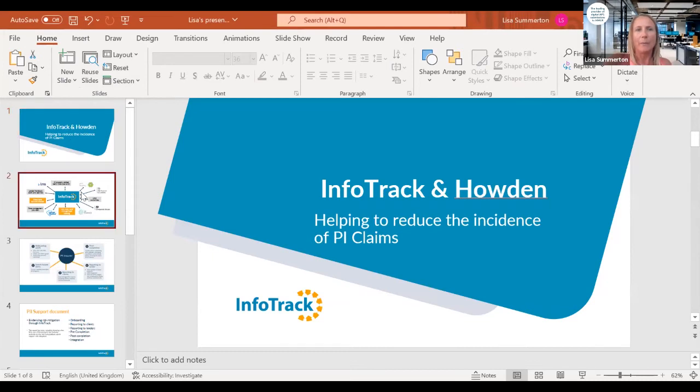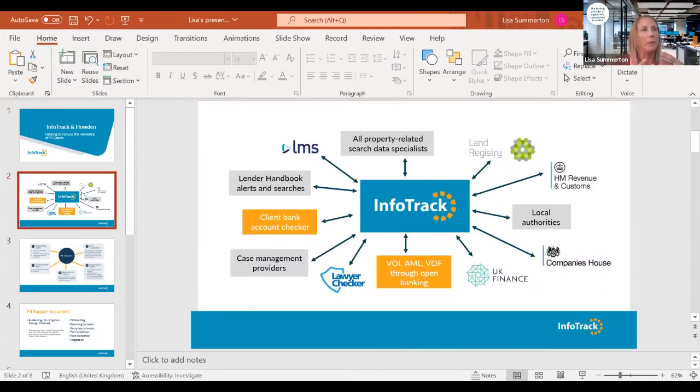InfoTrack and Howden's. We've heard what professional indemnity insurers look for and why they ask the questions they do. Now I'd like to explain how InfoTrack and the use of our software helps law firms to minimise the risk and incidence of claims effectively, and also enables completion of the PII renewal forms with more accuracy. With the management tool offering firm-wide supervision over key areas, it is far easier for law firms working with InfoTrack to supervise and assess risk on an ongoing basis and reduce the potential for incidence of claims.